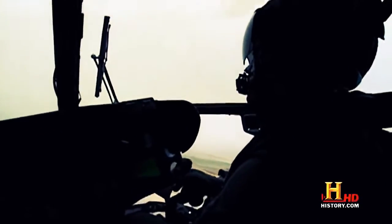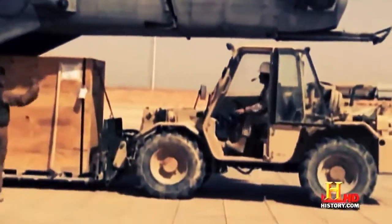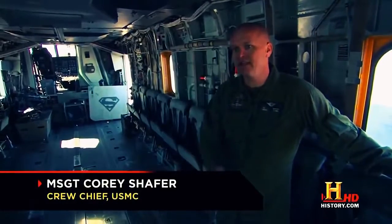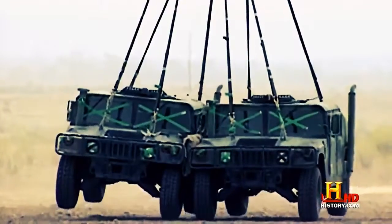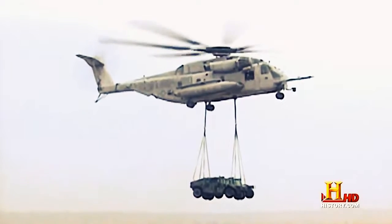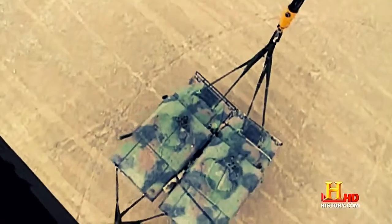To complete these missions, it takes 2 pilots and 3 crew chiefs, who are responsible for loading up the inside. We call it beans, Band-Aids, and bullets. We can take anything in the back, or hook up external loads underneath. It's either a single point lift or a dual point lift. Dual points are usually for longer, wider loads so that you can keep the load from spinning.